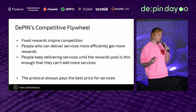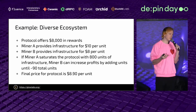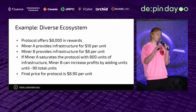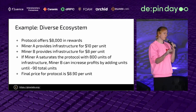Again, I'm going to use an example of a hypothetical protocol that offers rewards of $8,000 per week. Let's say miner A can provide infrastructure at $10 per unit, and they've totally saturated the network. They don't even care about profits. They just want to win. So they've built 800 units of infrastructure for $10 a unit, and the protocol is paying $10 a unit for infrastructure.